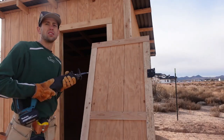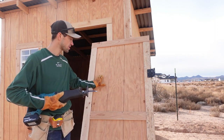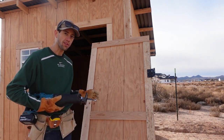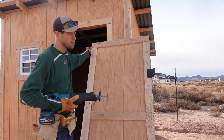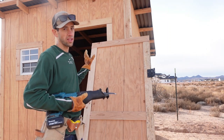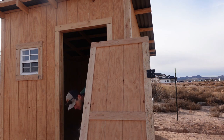Does it fit? So when we put the trim on, so the door is just a cutout of plywood from the frame, and so theoretically it should fit perfectly where we cut it out, but when we put the trim on, it's hanging off a little bit, so the door doesn't fit and close all the way once we tried to put it on. So I am going to trim off the trim.